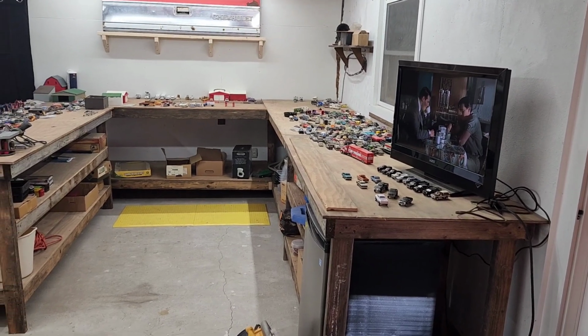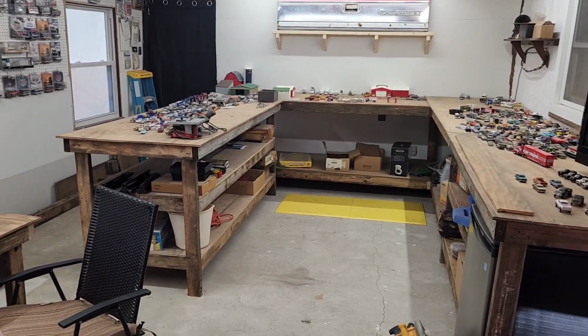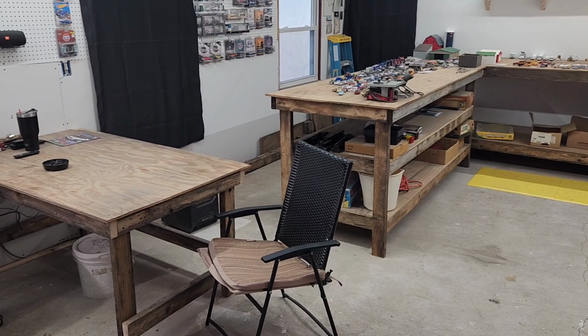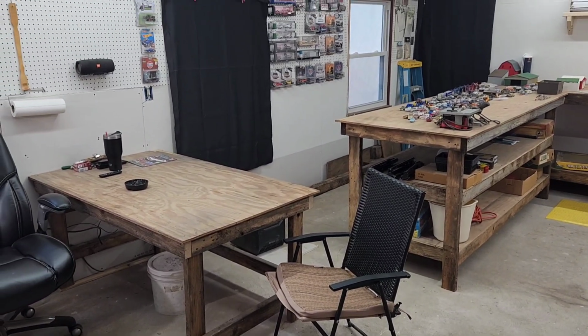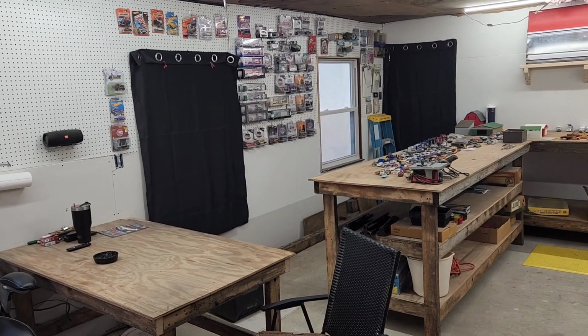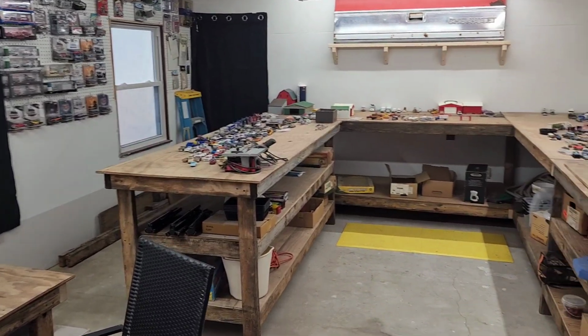Well, hey y'all, I am the Backwoods Modeler, and I'm showing you a little bit of my new shop that I am very, very slowly getting put together. You can see I've got a lot of stuff on the wall. It's kind of funny, on camera it doesn't look that much, but there's a lot of crap on that wall. So let's take a little walk.